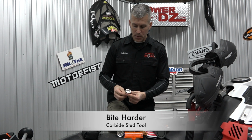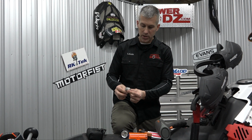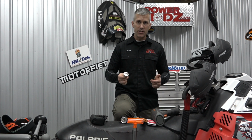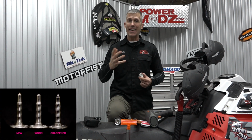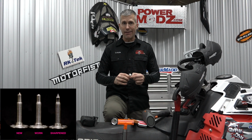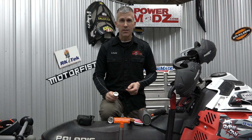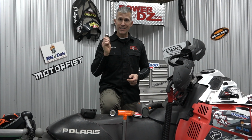Not only that, but they have this really wicked little thing that they just put out this year. This is the Carbide stud sharpening tool. Everybody who rides trails, well, a lot of guys, they have a lot of studs on their sled, or the guys that are racing, they got studs as well. They like to hook up, but they get worn down, they get kind of dull. This little thing right here, sharpen them right back up. They don't have to go out and buy new studs. It's a good thing, right? This saves you a lot of money.